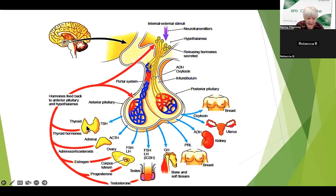And at these other locations, other hormones are produced, like your thyroid hormones, estrogen, and testosterone. And when they're produced, there's this great big feedback loop that comes back and tells the pituitary gland and the hypothalamus how things are working. And so the whole collection gets balanced.